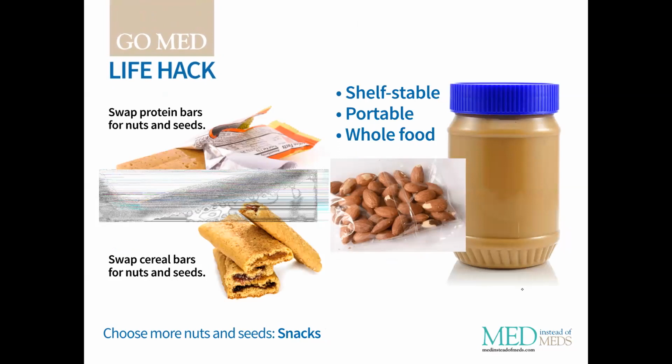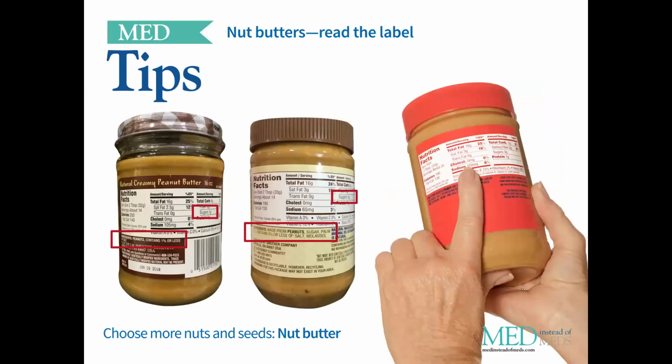Swap protein bars for nuts and seeds. Swap cereal bars for nuts and seeds. Some of those cereal bars, those little quick bars, sometimes might be the worst for you. You have to read that label. Nuts and seeds are shelf-stable, portable, whole food.